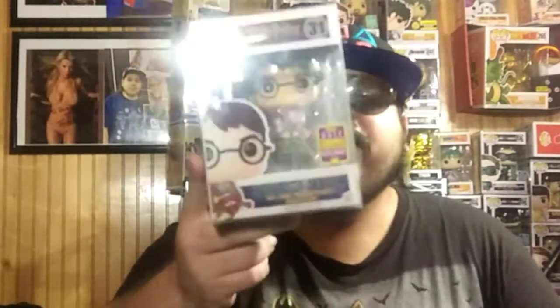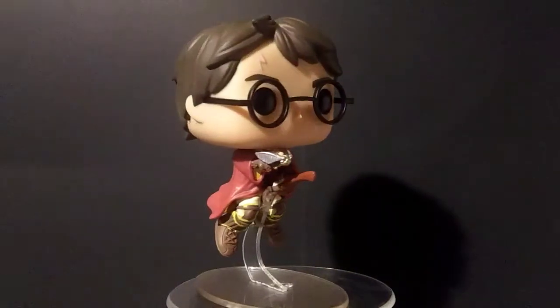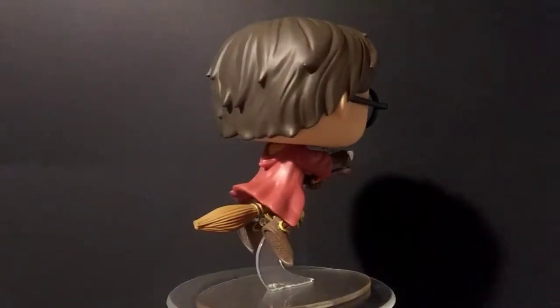So from Harry Potter, we got Harry Potter himself on the broom. This one's from 2017 San Diego Comic-Con. It still remains one of my favorite Harry Potter pops in the collection. I definitely like the design of this one. They did release a previous Harry Potter with his broom before this one, but he was just standing still, holding the broom to the side like that.